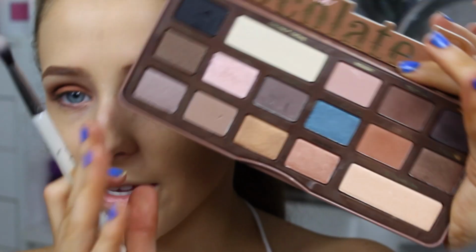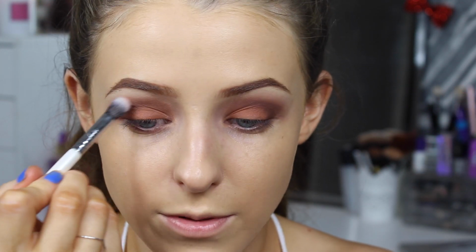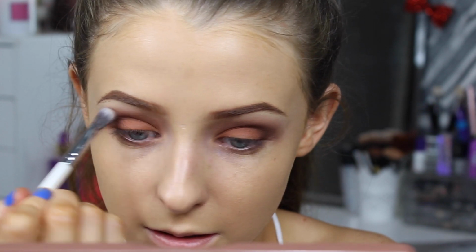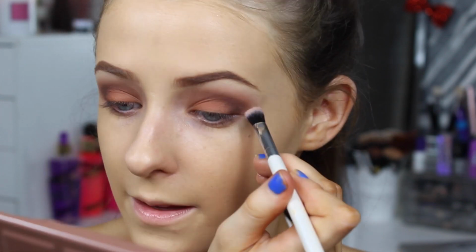So you always want to have a clean blending brush aside for when you're working with darker colours. And then I'm going to go with this colour here called Nugget, and it's like a purpley pinky colour, and I'm going to use this as a blending colour too. I'm just going to put it right above the darker colour that we used, just so we can see a gradient effect, and it will also help to blend in that other brown shade as well. And this is a Nancy blending eyeshadow brush.